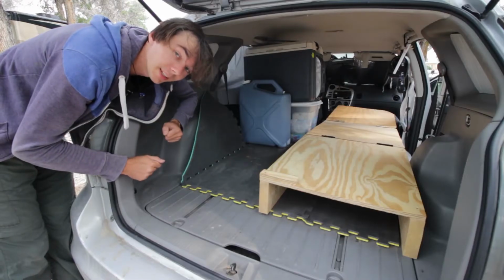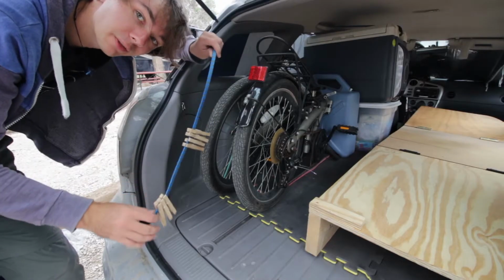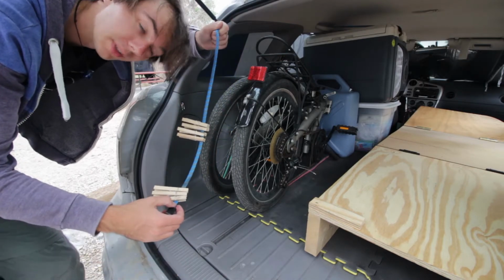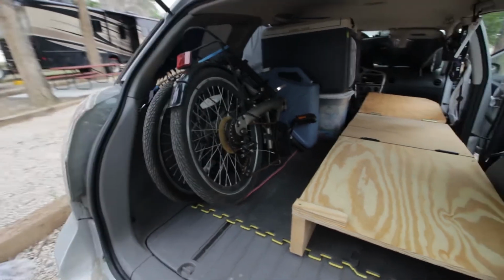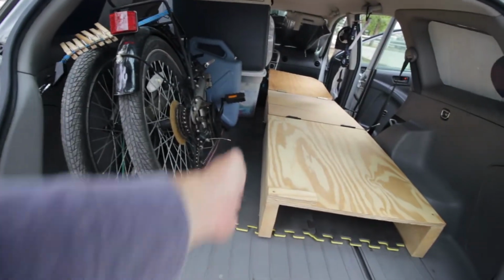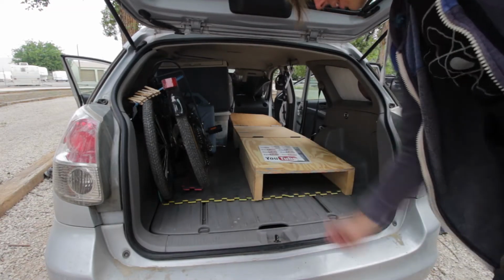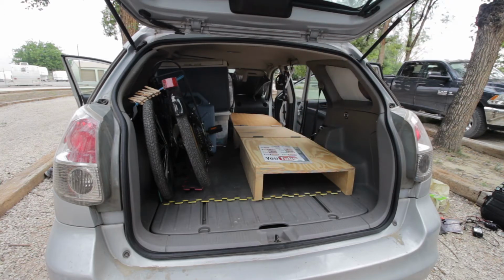The final large piece goes right here. It's my bike. And to keep it from jostling around, I have this bungee cord that I also store my clothespins on. So it actually leans off to the side, leaving much more space for other things. On top of the bed, I keep things I want to remain flat and not bent or crushed. And over that, I'll just throw all my bedding.